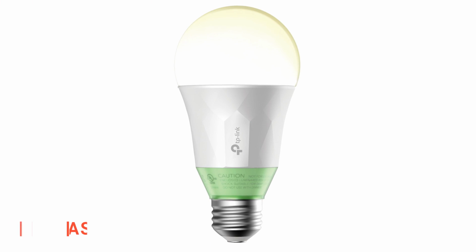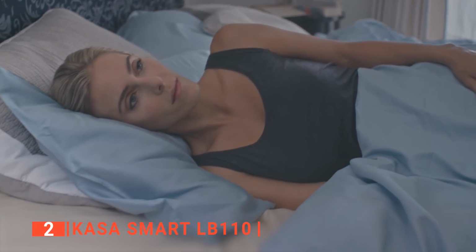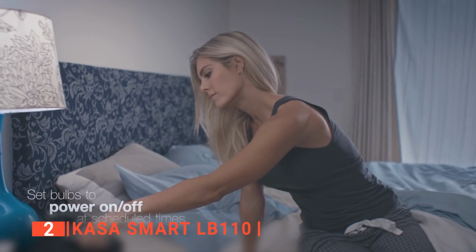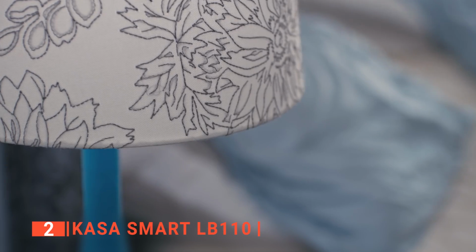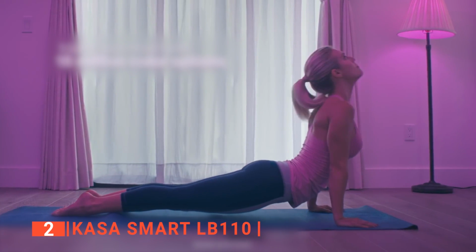The second product on this list is the Kasa Smart LB110. Control your lighting from anywhere with the Kasa Smart. This handy little unit installs as easily as a standard light bulb and connects to your home Wi-Fi in no time through the free Kasa app. Kasa also lets you manage your lights with your smartphone or tablet, including adjusting brightness, setting schedules and scenes, and tracking energy use.